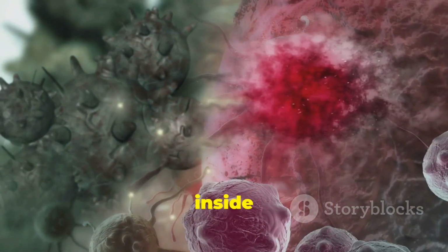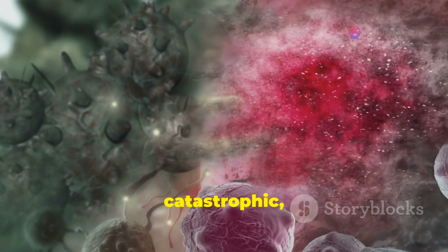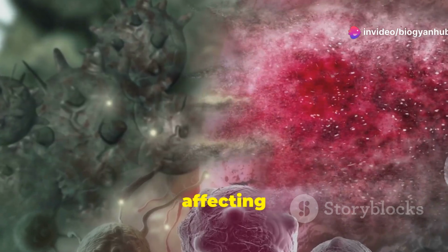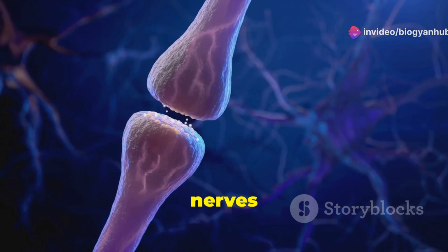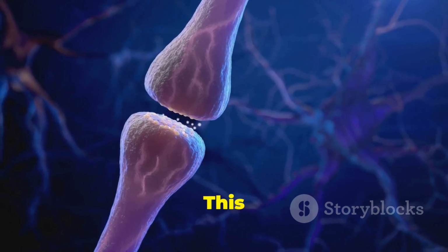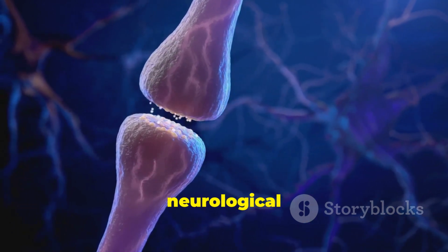Too much sodium inside the cell, and it could swell up and burst. This would be catastrophic, leading to cell death and potentially affecting the entire tissue or organ. Too little potassium, and your nerves won't be able to send signals. This could result in muscle weakness, cramps, or even more severe neurological issues.